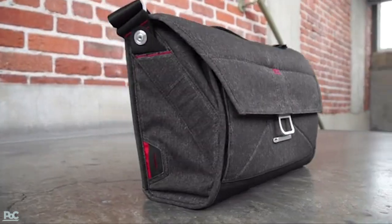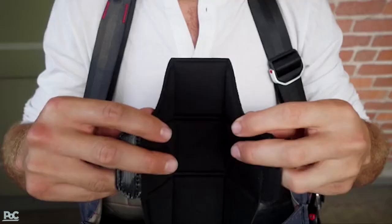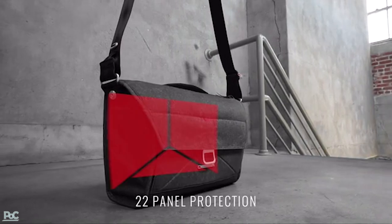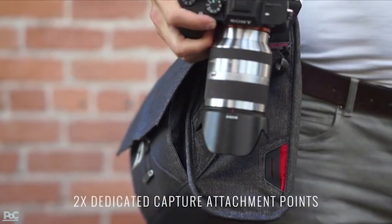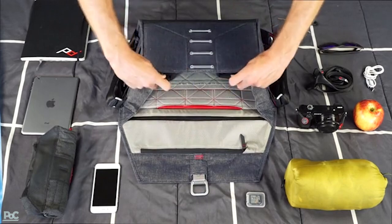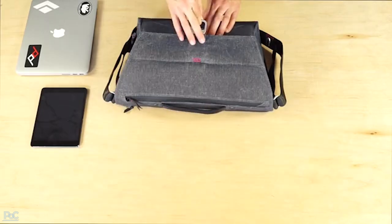So, what makes an everyday bag? Sure, it holds cameras. Brilliantly. Adaptably. Safely. Accessibly. And it has the perfect spot for capture. But in designing the best camera bag, we ended up designing the best bag, period.